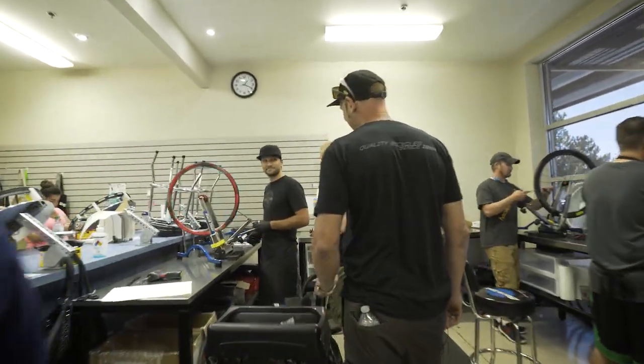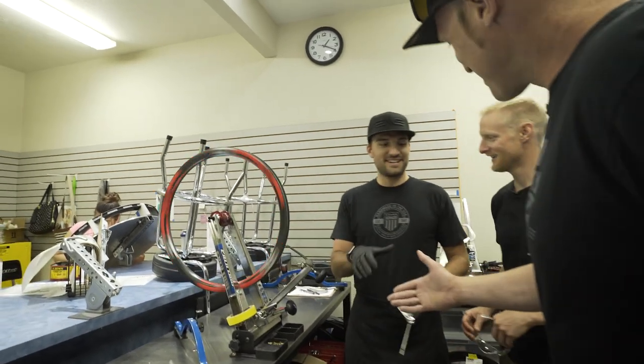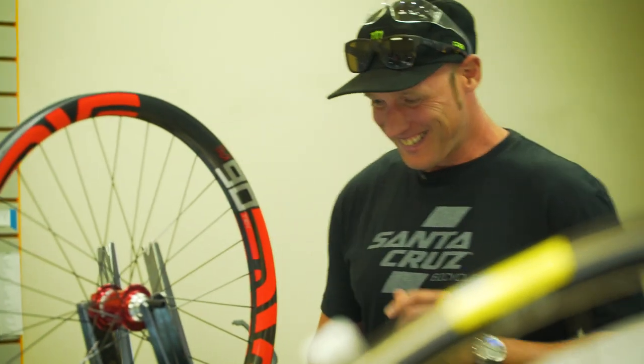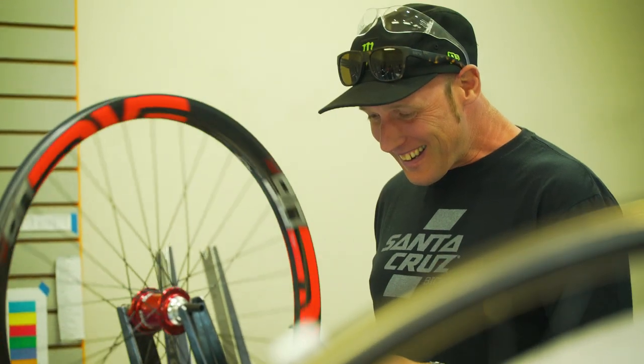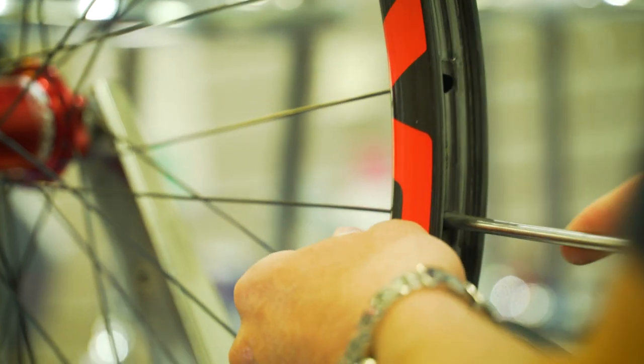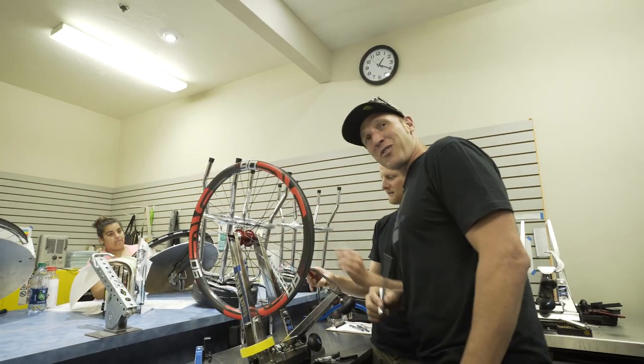Mr. Sessions, Steve Peat here decided he wants to build his own wheel. Hey, Steve. There's a new Steve in town. Let's make Greg proud, let's build him a nice wheel. He's out a little bit. These will be perfect for Greg, yeah. Let's give that thing a check. Give him a few beers before he rides them.